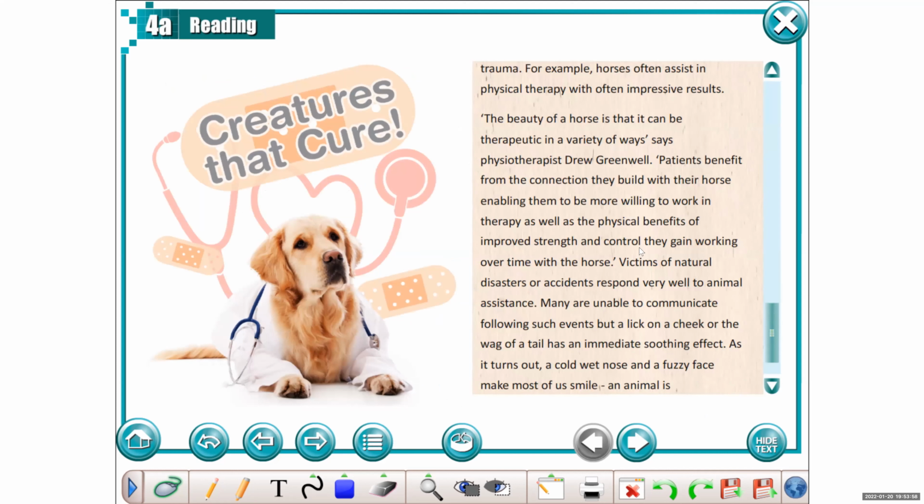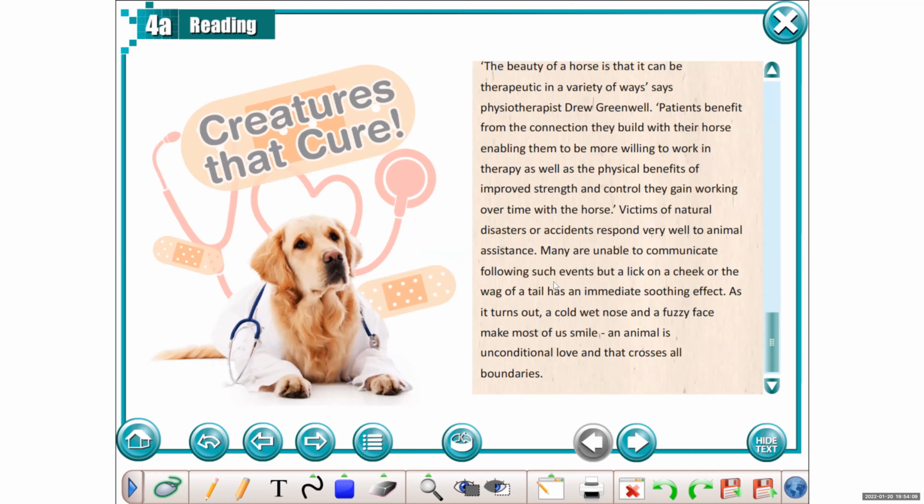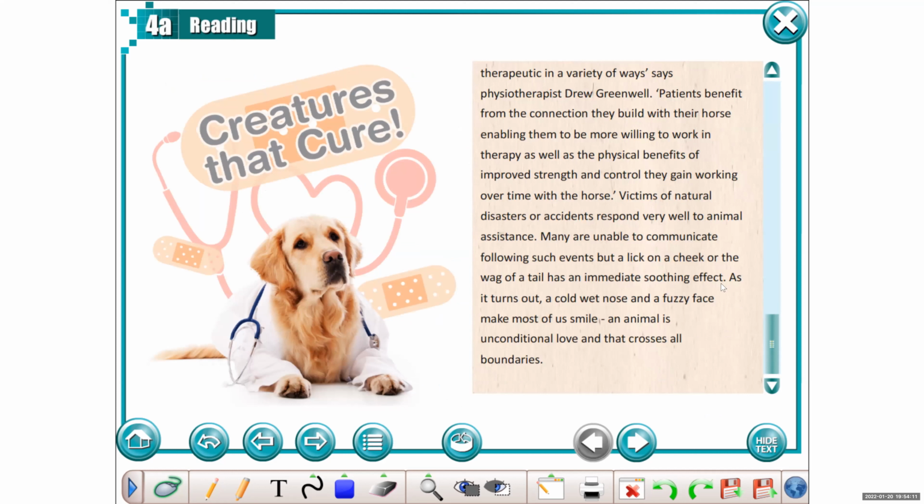Victims of natural disasters respond very well to animal assistance. Many are unable to communicate following such events, but a lick on the cheek or the wag of a tail has an immediate soothing effect.